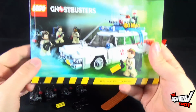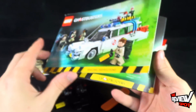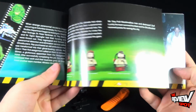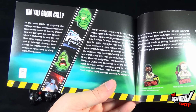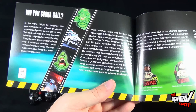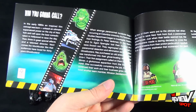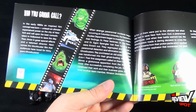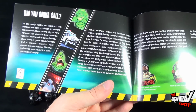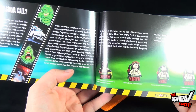Of course, included with the Ecto-1, you get yourself a very beefy instruction guide. Now, granted, not all of it is English. In fact, it seems to offset itself, so we've got a little bit of a read-up on the front. It says, in the early 1980s, an inspired film concept was born. Unleash an ultimate supernatural power on the city of New York and call upon the best comedic talent in Hollywood to save the day. Then throw in great special effects and a talented director. Next comes the blockbuster film that audiences have loved for 30 years, Ghostbusters. Again, it just gives you a brief synopsis of the movie.